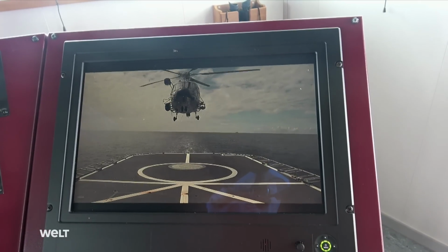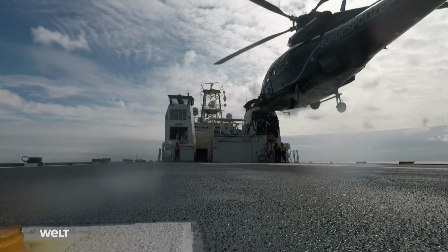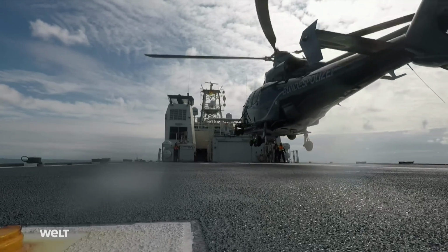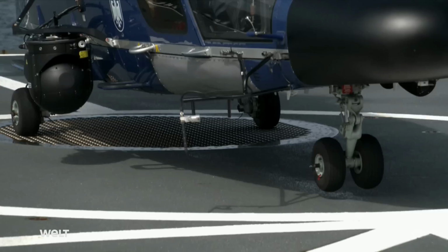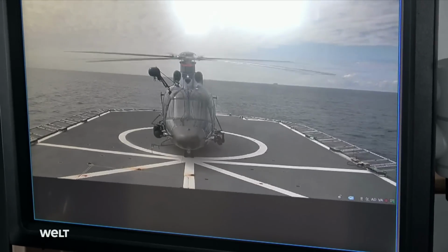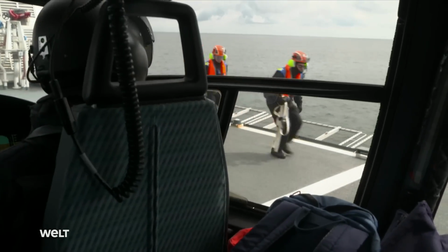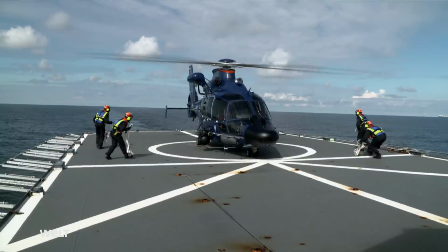hover over the helicopter landing deck. Once the helicopter reaches midship, I signal it to descend and land. After that, there's another signal indicating that it's safe to disembark. Landed. Due to the rotor blades, the team approaches with their heads down.